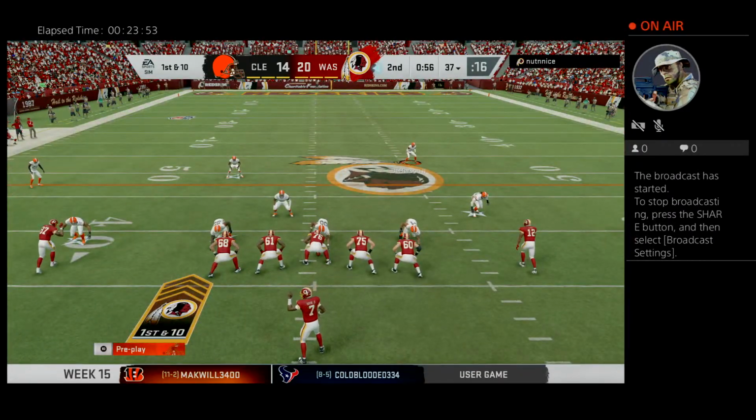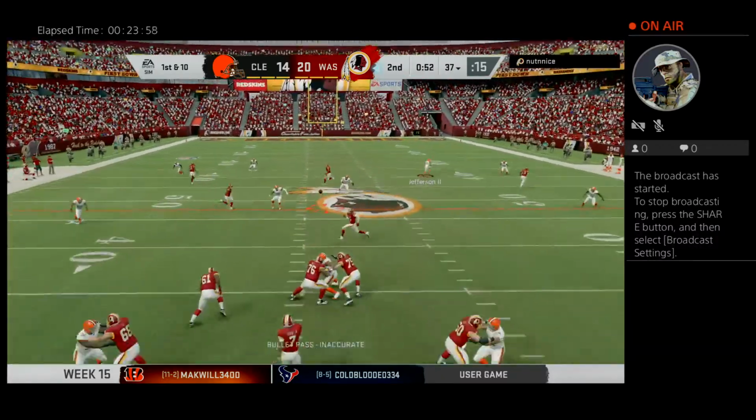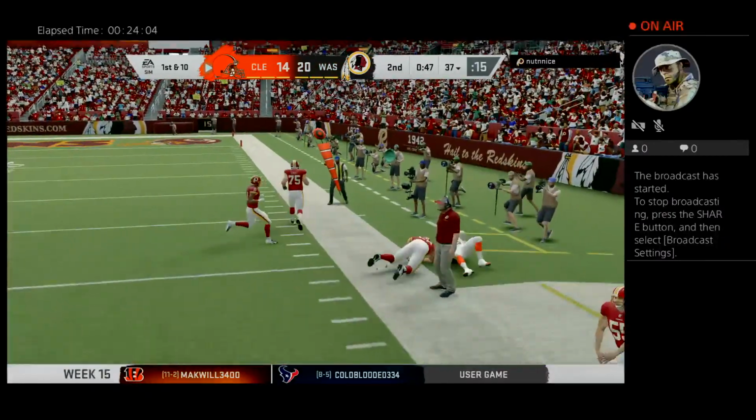Watch the pass. Haskins looking to throw on 1st down. Into heavy traffic, and it's intercepted. Picked off by Dante Hightower.